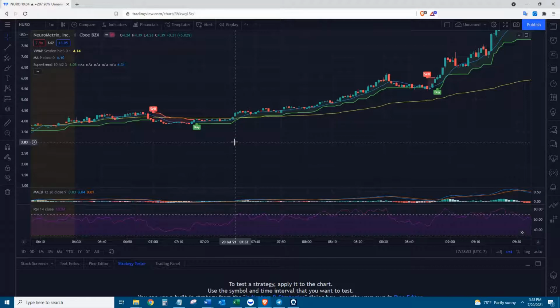So again, the alerts just tell you where to go. They don't tell you what to do. Okay. And obviously for you options traders, that's something totally different. But anyways, the alerts went off, right?